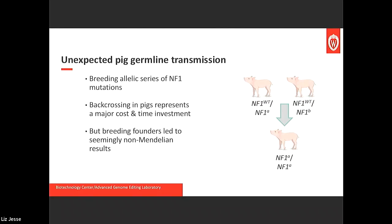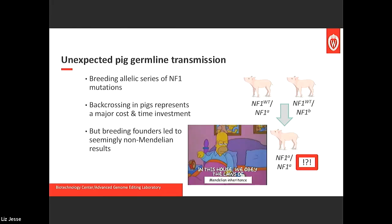But what we saw, for example, here's a case where we had one founder that, at the expense of oversimplifying, was a wild type pig that carried mutation NF1A, and we bred it to another pig that was wild type and carried NF1 mutation B. Of course, what we're hoping for is to get A's over B's, right? But instead, what we got were these crazy pigs here. This is not what we were expecting. We did the PCR and sequencing, and these pigs looked like they only had this one sequence, just NF1A. Now, of course, that shouldn't happen. We didn't see allele A in this pig.